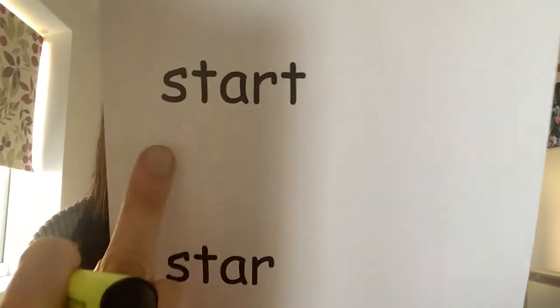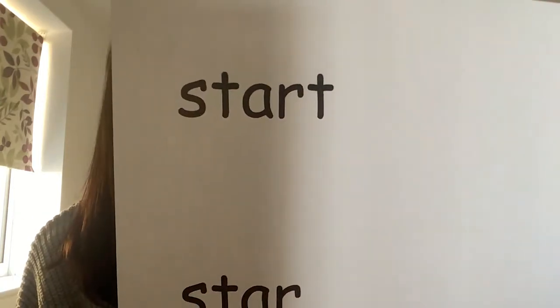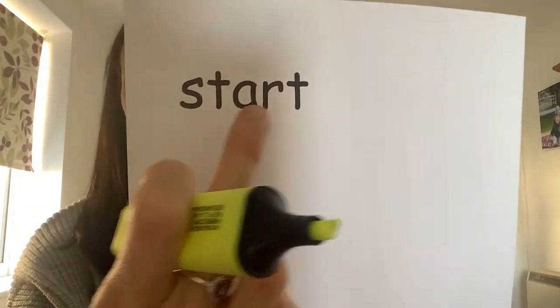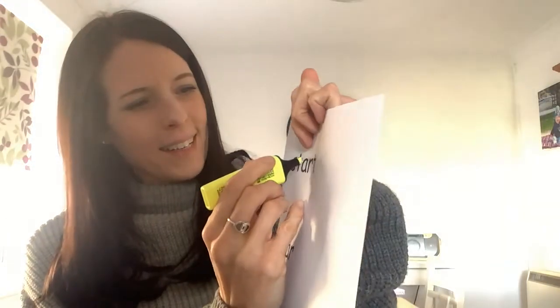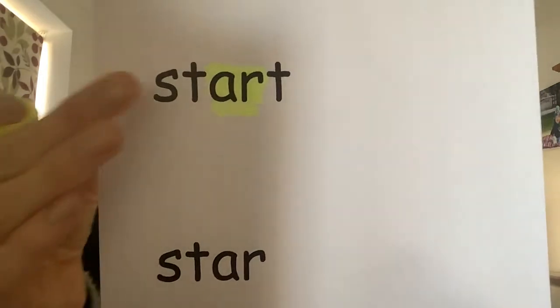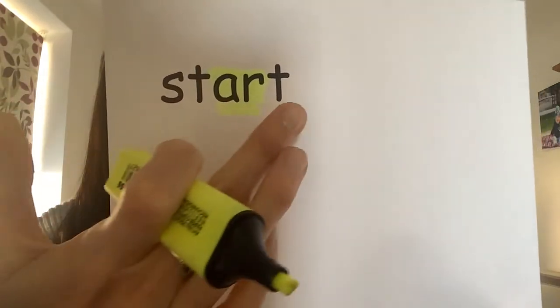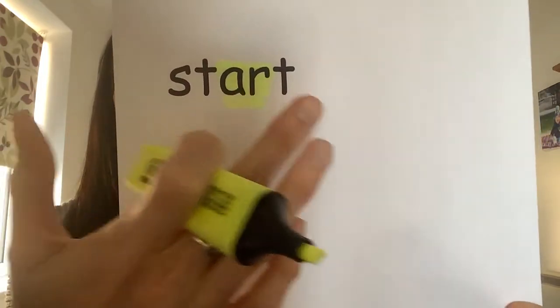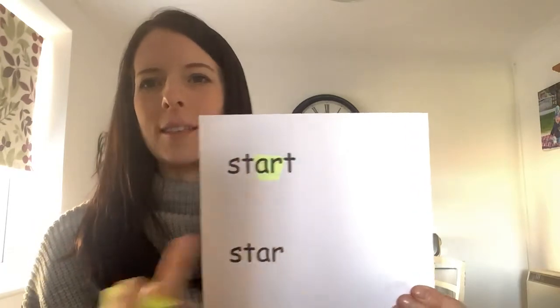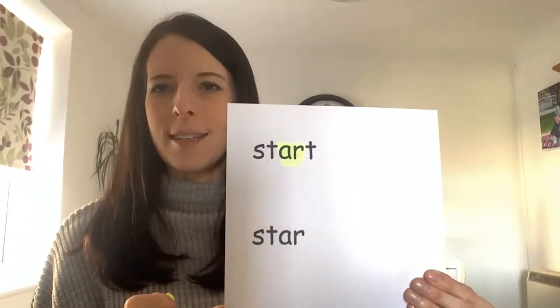We've got three more words to find with the R sound. Let's be R detectives. Can you see this word on your sheet? So it starts with a S. See if you can find it. And it has a T at the end. Can you find the R sound in the middle? When you found it, highlight it or draw a line underneath like that. And then when you're ready, we'll have a go at reading it together. Are you ready? St. Art. Start. Great job. Like start the car or start a race.